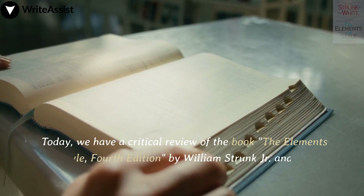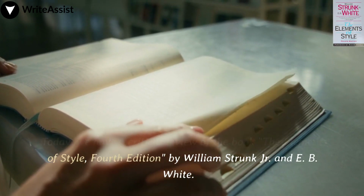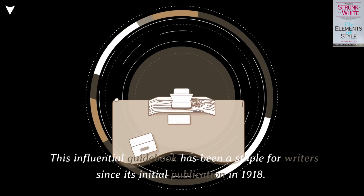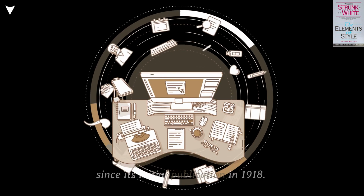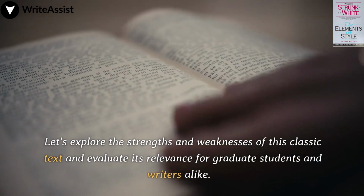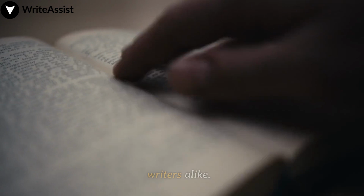Today, we have a critical review of the book, The Elements of Style, 4th edition, by William Strunk Jr. and E.B. White. This influential guidebook has been a staple for writers since its initial publication in 1918. Let's explore the strengths and weaknesses of this classic text and evaluate its relevance for graduate students and writers alike.